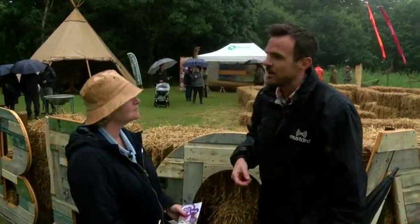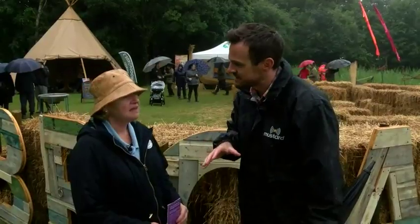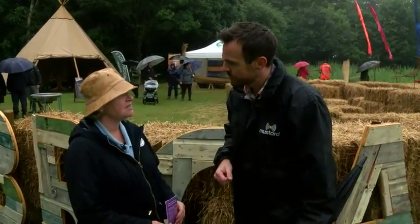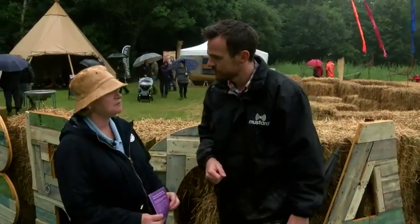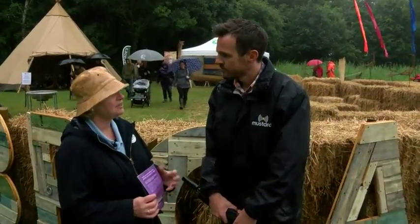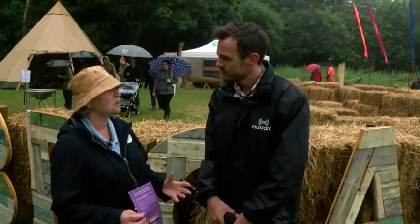Safely returned. What do you do here at the Love the Broads stand? Love the Broads is a registered charity which encourages visitors to the Broads and residents to give a little bit of money to pay back for the impact that they have on this fantastic national park environment.